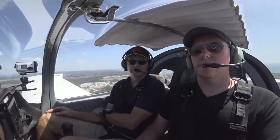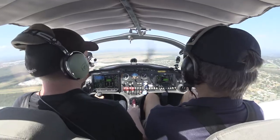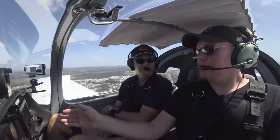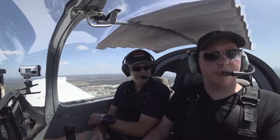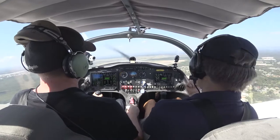Pre-landing checks. Calandra traffic, 0 Quebec, 6172. He's 5 miles. Brakes are off. 1,500 climbing to 2,500 over water. Everything's tracking good. Look at the runway. Yeah, traffic in this area. 0 Quebec, need to get out away from it.